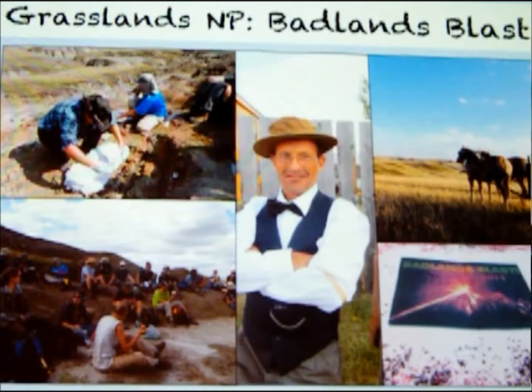So while we were there, grasslands hosted what they called the Badlands Blast and Fossil Festival. This was great for us. You can see on your bottom left there, they had brought a whole bunch of visitors out to the site to help us with the excavation, to help us with the collection. So there's one day we had about 20 people out at the site, which was awesome. On the top left there, this is a volunteer. Her name is Jasmine, and she's actually helping us jacket one of the fossils that we found. In the center here, this is one of the park staff, and he's dressed up as George Mercer Dawson.